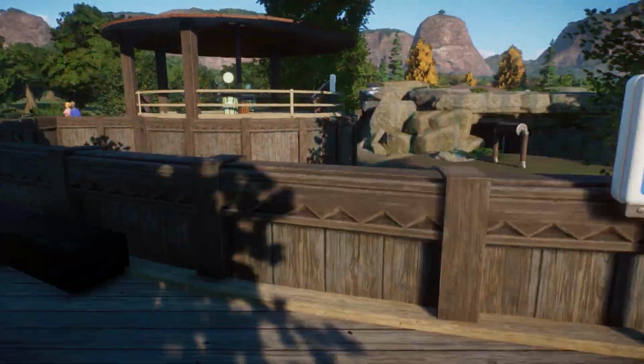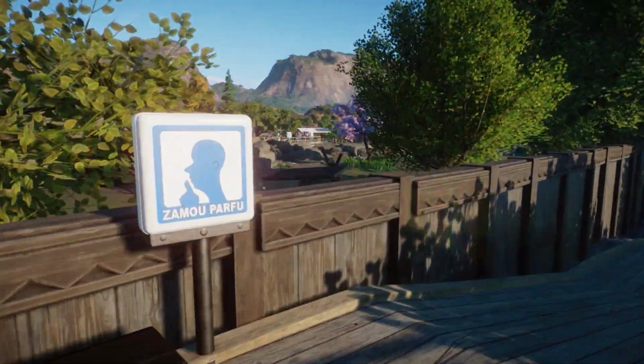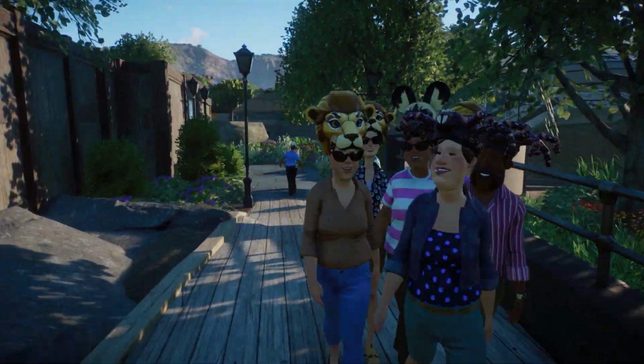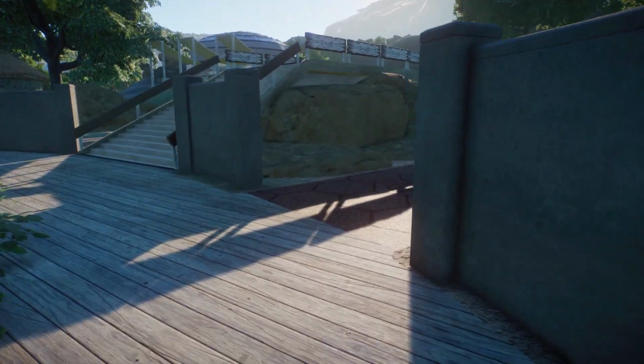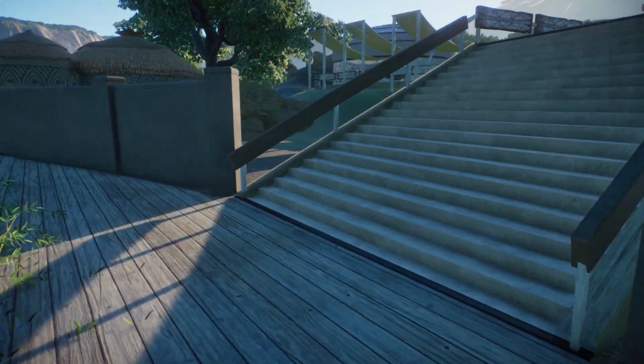Oh, yeah, so from this side you can still see the grizzly bears as well. It's still visible for the guests, so they can still see them. And yeah, that's the staff path. Here's just some generators. I tried to hide them, but it didn't work very well.